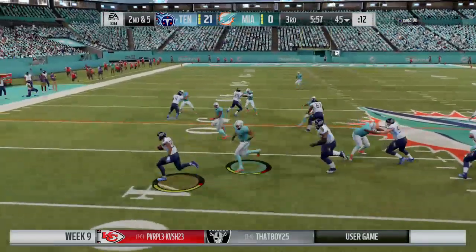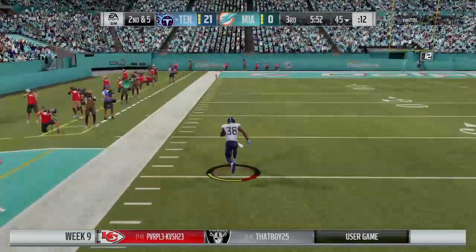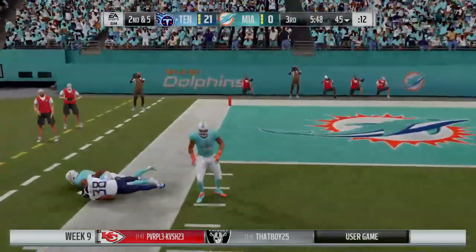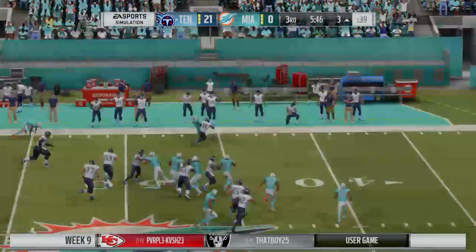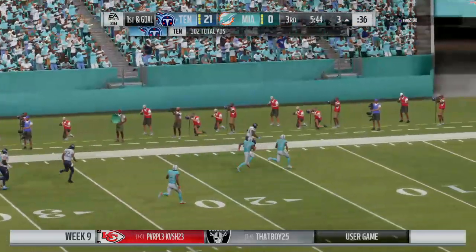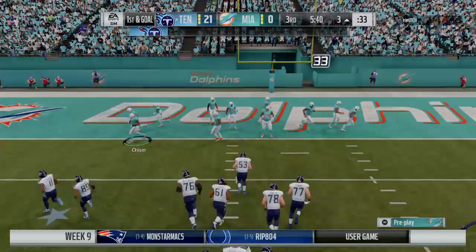They'll run it now out of the gun. And spins away. A second nice move. And he takes it all the way down to the 3. A big play that time for the Titans. 52 yards. So down inside the 5-yard line.